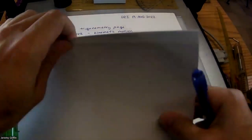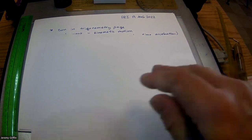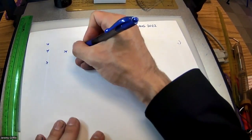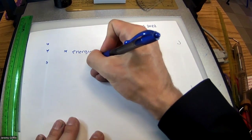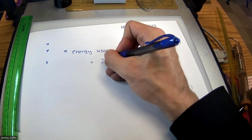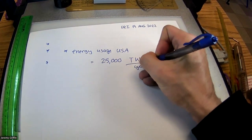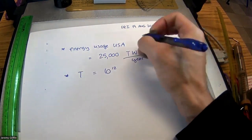And actually this last one I'll just leave you guys as a challenge problem over the weekend. This won't be homework, but if you want a really good challenge problem to look at. All right, so challenge problem. Suppose that the energy usage in the States is equal to 25,000 terawatt hours per year, where capital T tera is 10 to the power of 12. That's that guy right there.